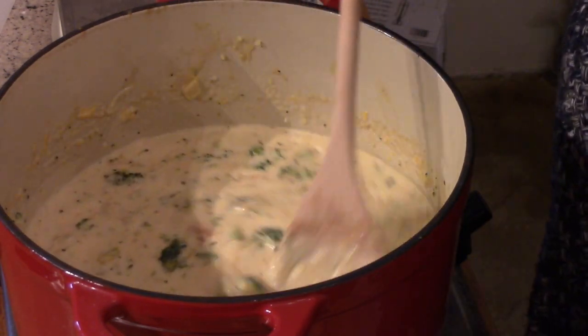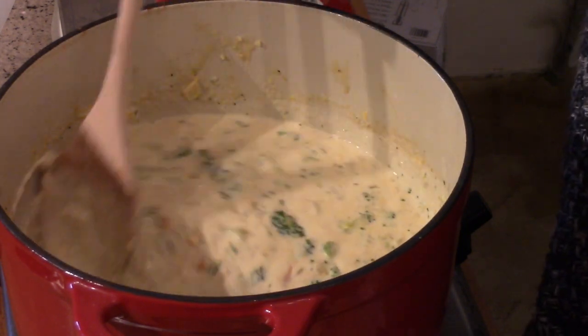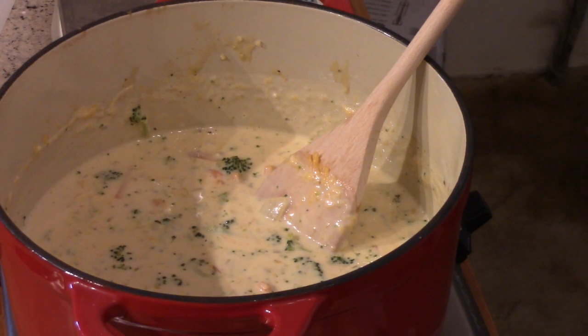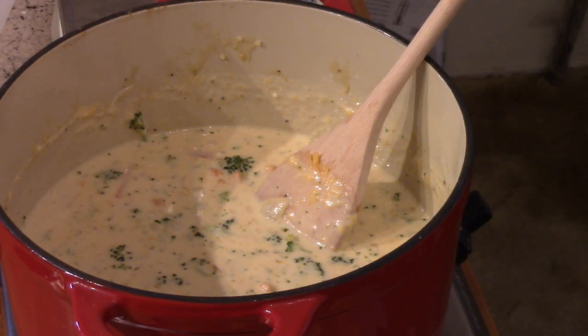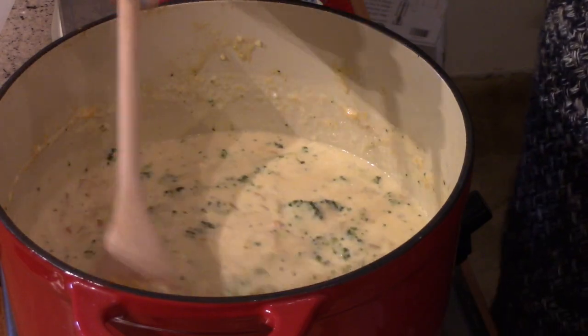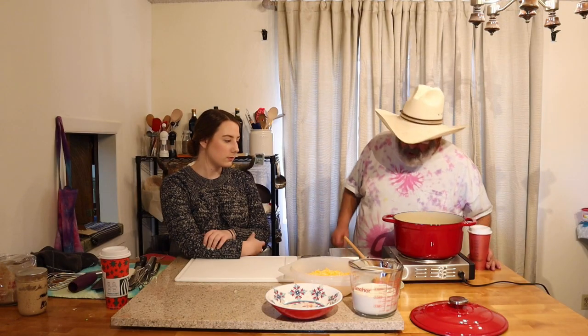This looks like Panera. Yeah. Well, it's supposed to be copycat Panera soup. You can't really see the color that well. Is that supposed to be the Panera recipe? It's a copycat. Awesome. Well, that looks pretty good.